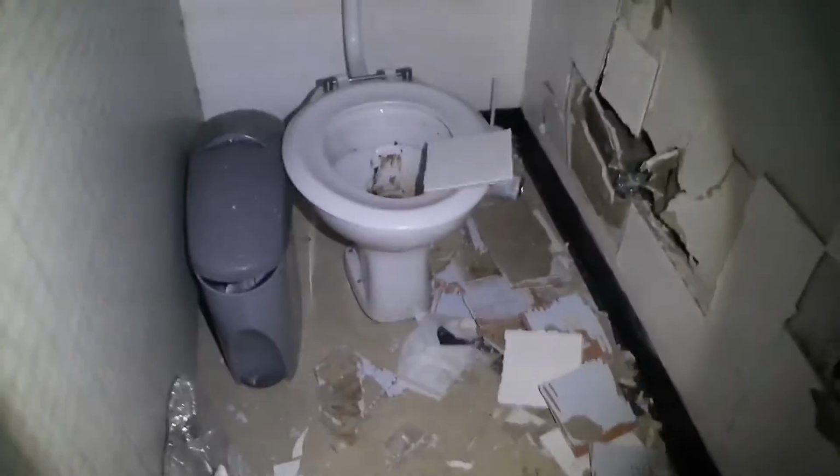Right, we're entering the female toilets now, and there's a pretty bad stench of feces. That one smells so bad. Personally, I think someone has actually taken a dump in there.